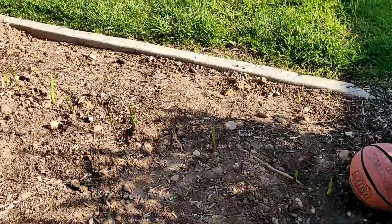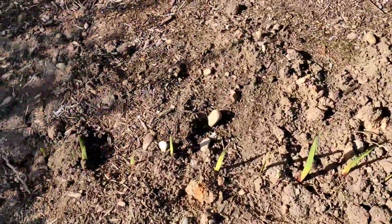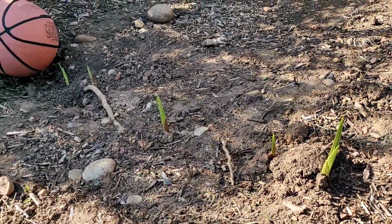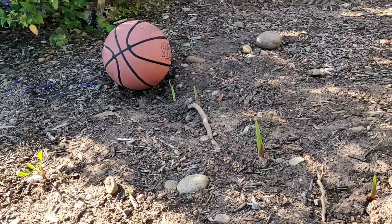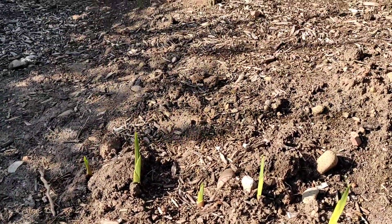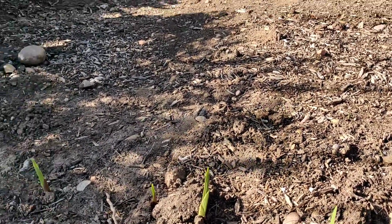These are going to be super cool when they come up. I planted a really tall flower whose name I can't remember. It starts with a G. Maybe my kids will leave them alone and not destroy them, but judging by the basketball, I'm not going to hold my breath on that either. I believe that is my first dahlia getting ready to come up and look gorgeous. So I'll let you know how that goes.